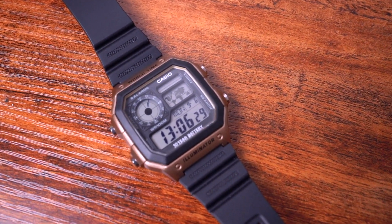Got a dual time mode. So again, also a GMT watch, obviously because this is a world time, but you can set your dual time so that it's just there ready for you at that press. We've got the ability to also set it on as military time.